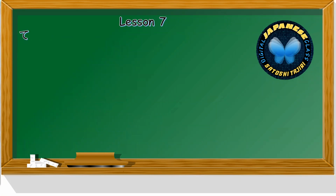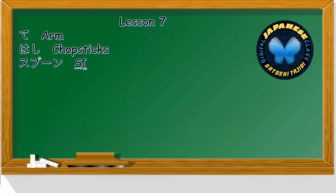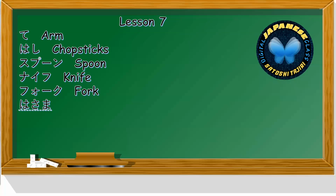We have our te, it means arm. Then we have our hashi. Hashi means chopsticks. Then we have our spoon, spoon. Then we have our knife, knife. Then we have our fork, our fork. And we have our hasami. We have our scissors.